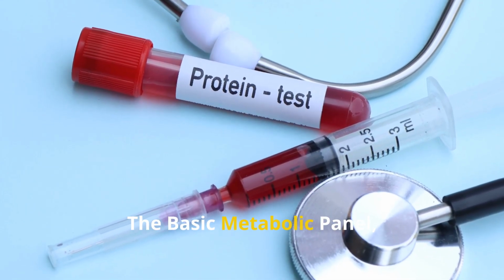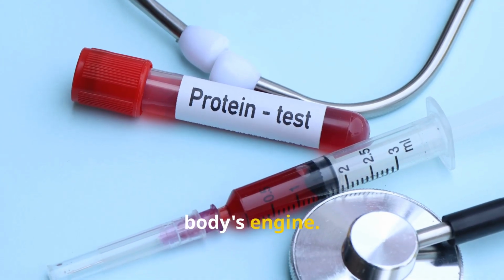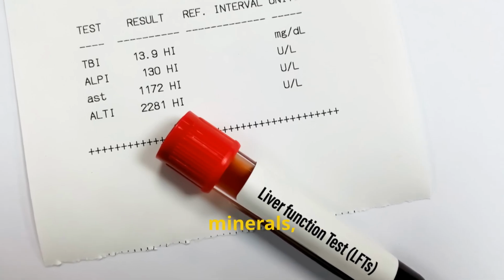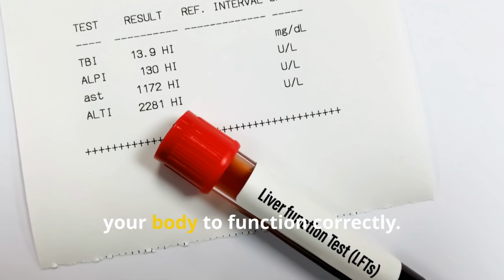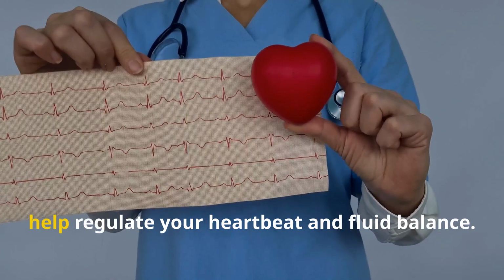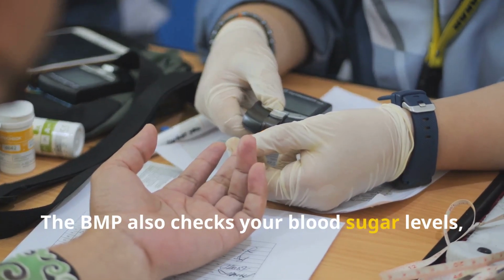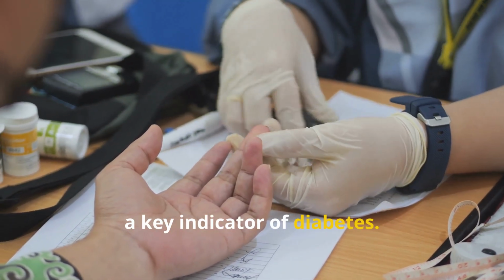The basic metabolic panel, or BMP, is like a peek under the hood of your body's engine. It measures electrolytes, minerals, and other substances that are crucial for your body to function correctly. Electrolytes, like sodium and potassium, help regulate your heartbeat and fluid balance. The BMP also checks your blood sugar levels, a key indicator of diabetes.